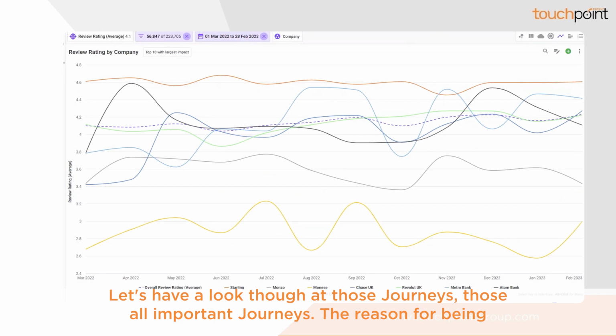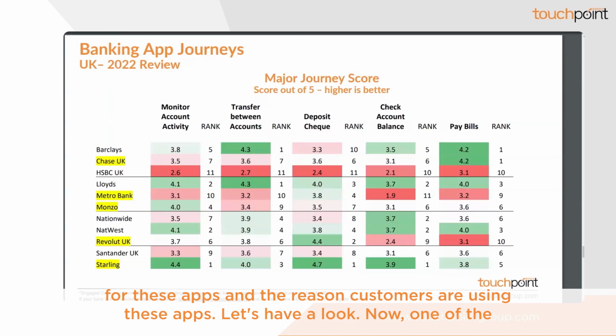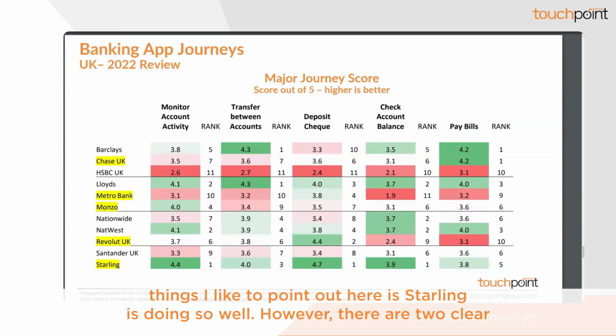Let's have a look at those all-important journeys, the reason for being for these apps and the reason customers are using these apps. So let's have a look. One of the things I like to point out here is that Starling is doing so well.